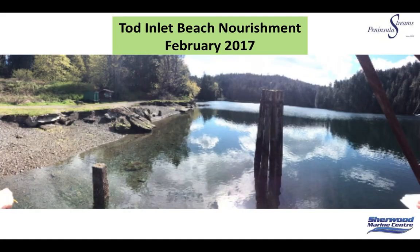All right, so now let's talk about Todd Inlet Beach Nourishment. So, the Todd Inlet Beach Nourishment Project was undertaken back in 2017 by Sea Change, and we helped them out with the project. Now, this site that you're looking at right here, this is the before shot, it was historically a cement plant.